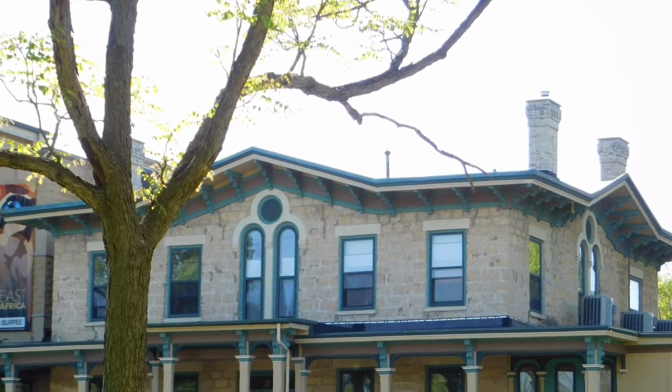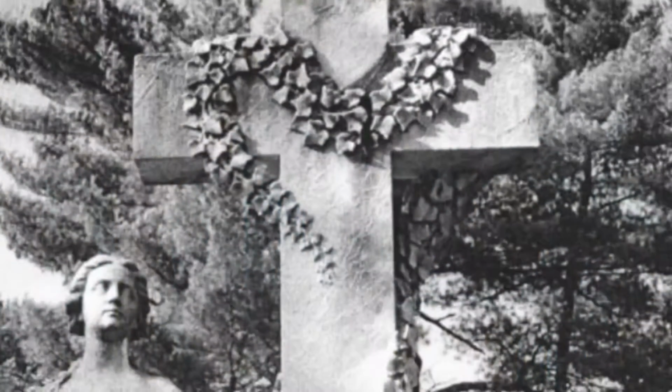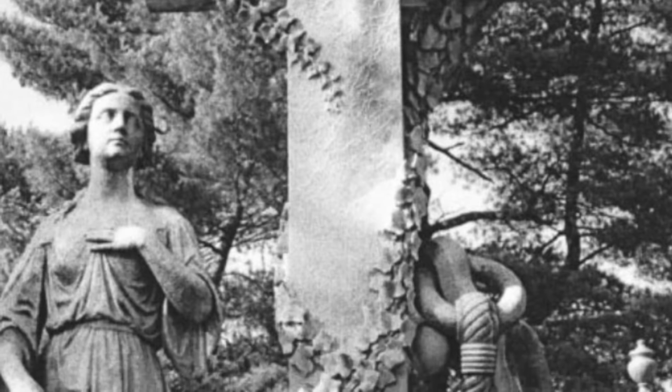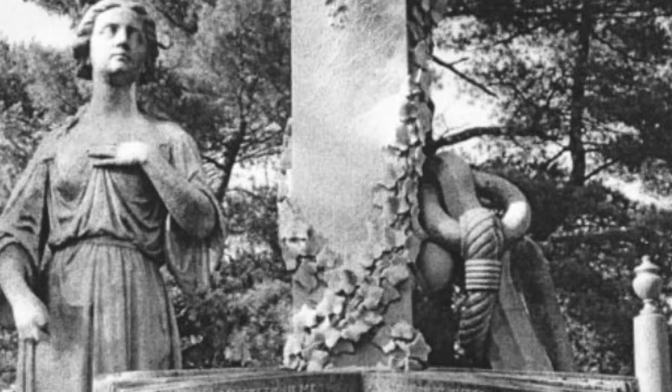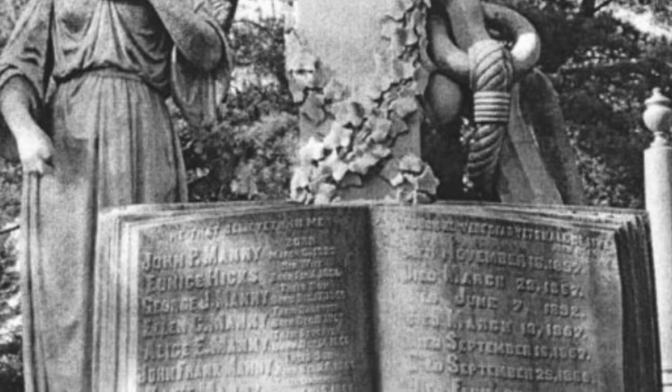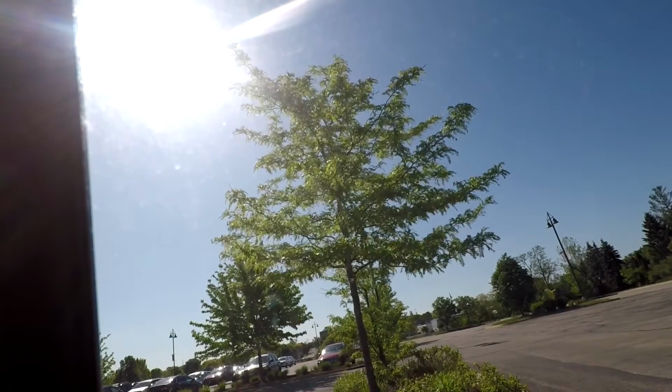Side note, I did go to Greenwood Cemetery and I did take a lot of photos and I posted them in my last video on the Barnes Mansion. Oh, and I took a picture of this monument. I took a picture of the back of the monument, though. I will share this picture.